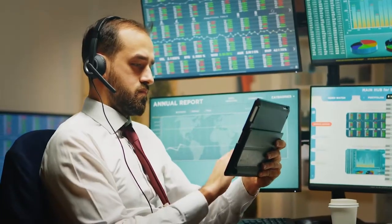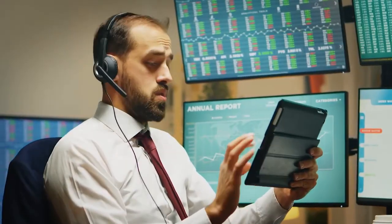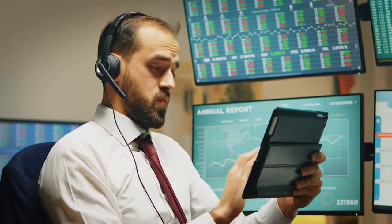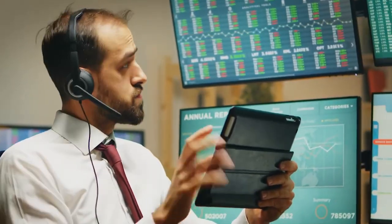BitFlyer Wallet App. The pros, the cons. The BitFlyer Wallet app is one of Japan's largest and most trusted crypto wallets, but how does it actually stack up for everyday users? Let's go through the pros and cons to find out.